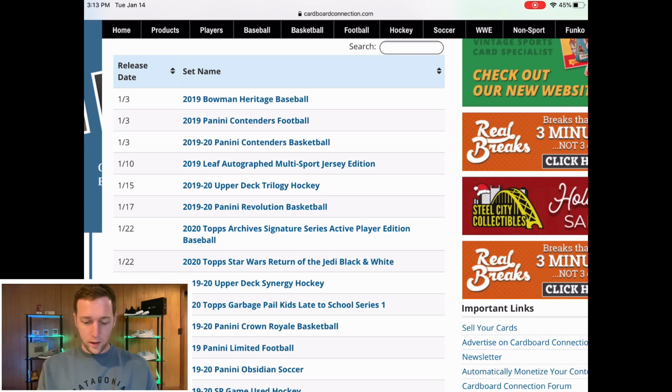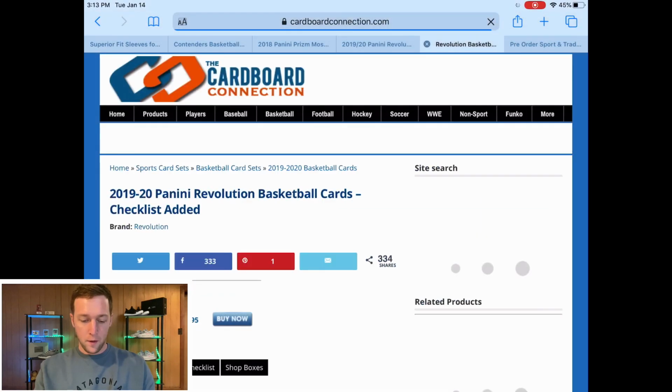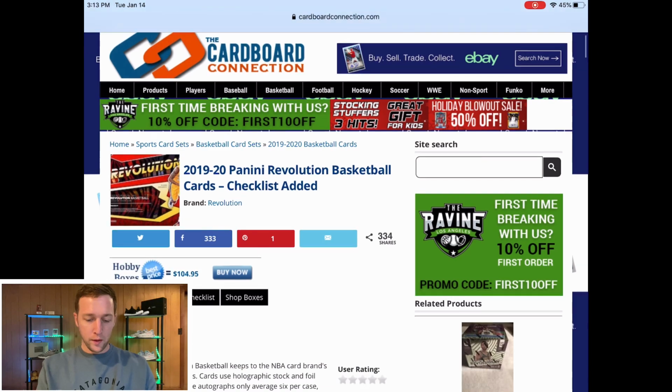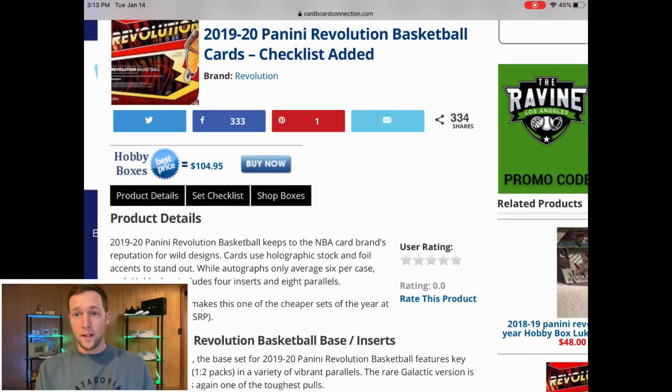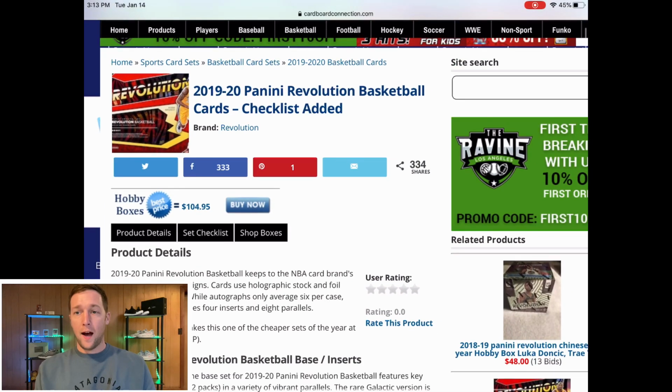There are a couple other releases I want to mention too, but we'll start with Revolution first. This is showing the current price at $105. Now, if you are lucky and can get it on Panini's website, I expect the boxes to go immediately. They are $75 on Panini's website on Friday, I believe at 11 Eastern. So my plan right now is, if I miss out on Panini's website, I'm gonna go to the hobby shop here in Louisville, Through the Decades. I'm gonna grab 2 boxes.